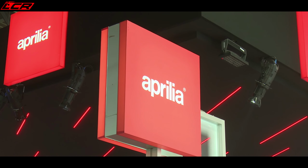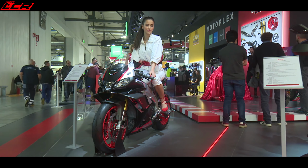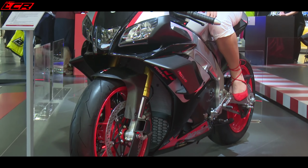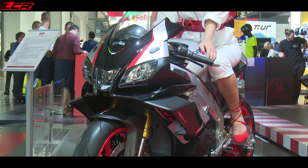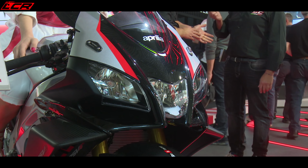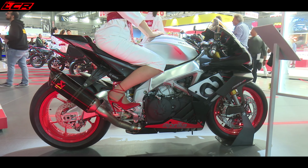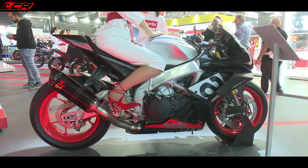Moving on to the Aprilia stand, what have Aprilia got in store for us? Well, the RSV4 now comes with wings and a rather sexy paint scheme, but I don't recommend riding it in red high heels. The RSV4 Factory now comes with the Öhlins EC2 suspension, like on the Tuono, but still we've got no facelift of those lights. We've still got halogen lights on these bikes. We are really overdue a facelift on the RSV4 and the Tuono.